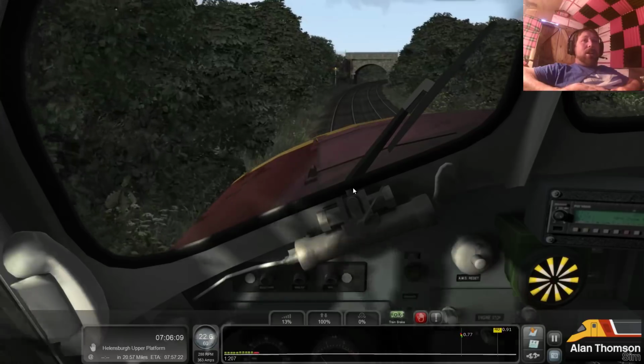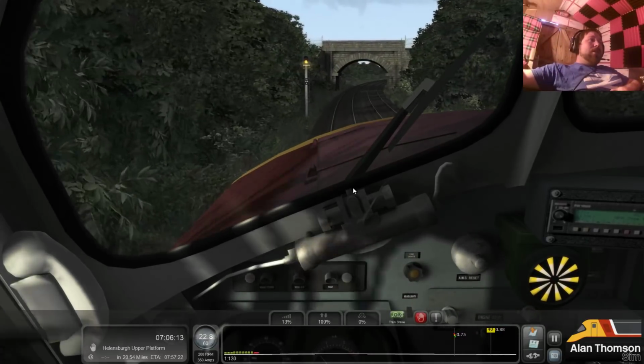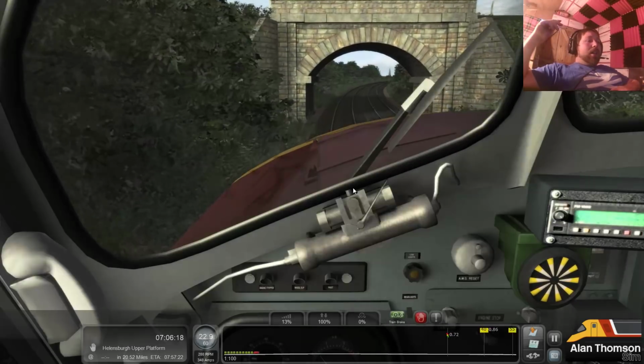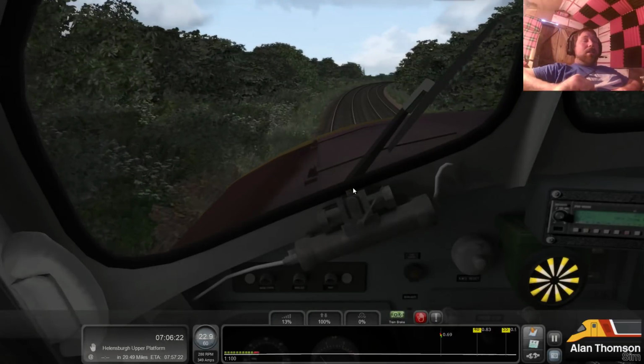Tilt's a lovely feature. We were going up with Twisted Red Black, whose first time it was on a 390, and the tilt really stood out. It was really nice.